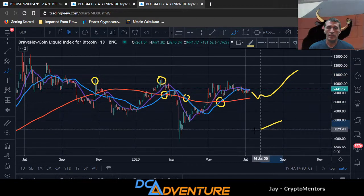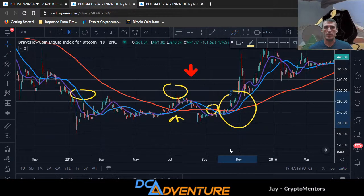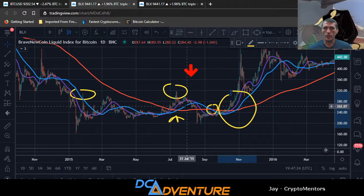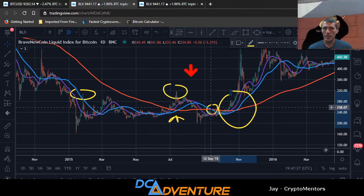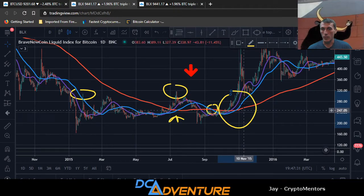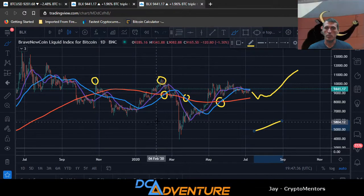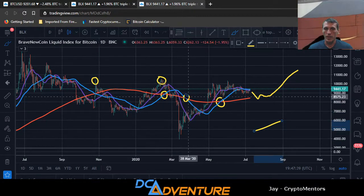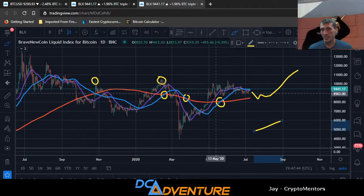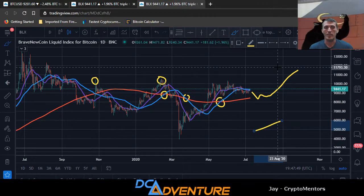You guys can see here, let's get rid of the drawings. We'll go over it one more time. Okay, so in 2015, we had a double top. We had the crossover. Price dropped. We had the fake death cross. Then what happened over here to the right? Had the real golden cross. So we go back to present day. Double top. Get the cross. Got the dump. Got the fake death cross. Got the pump. Now, is this going to be considered the real golden cross? Or is this about time for us to head up?